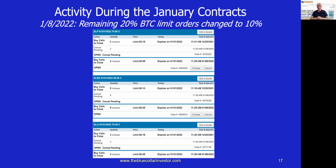So here's the example. XLP, we changed 15 cents. That was the buy to close limit order. We changed it to 8 cents. So half, 20% to 10%. 10 cents went to 5 cents. 18 cents went to 9 cents.